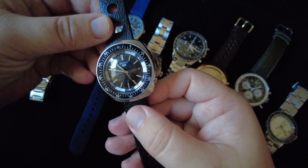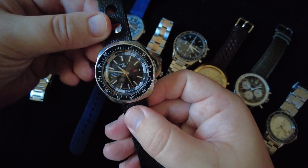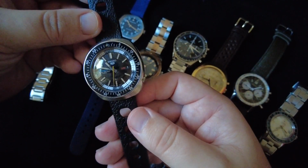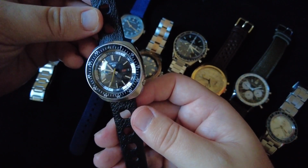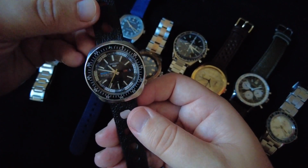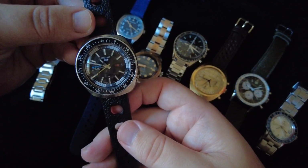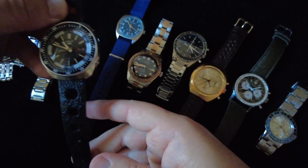It's not very big in size. I think it's only around 37 millimeters, but it's just got such an interesting look, and it's so weird and unique, just like a lot of other Seiko models from this era. It's definitely one I'm happy to own, and one I will, because of the connection with a friend, likely never sell.